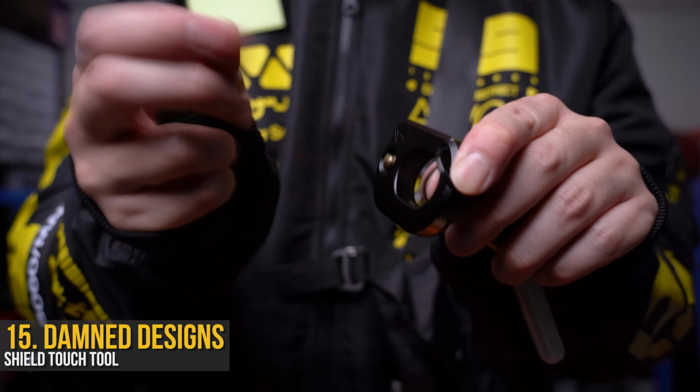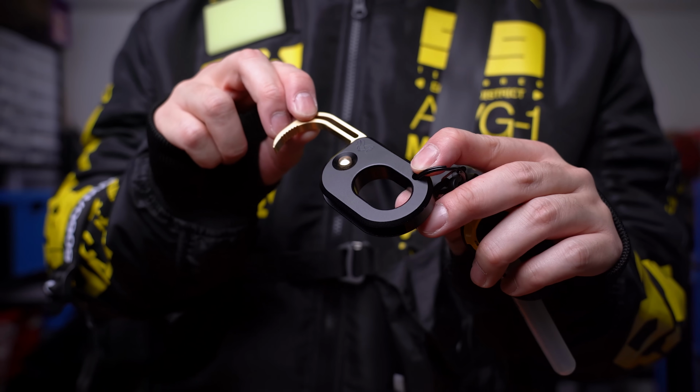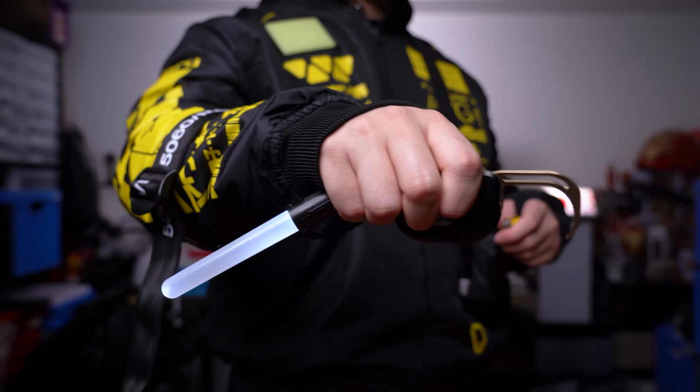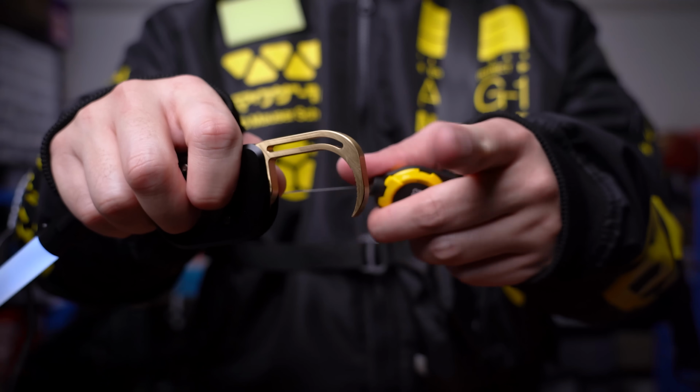The Down Design Shield safe touch tool, made of an all aluminum blacked out body that, when triggered, pops out a brass hook. Great for anyone who hates doorknobs, even before 2020. So when combined with the magnetic leash and glow stick, it makes getting in and out of buildings a jiffy.